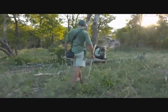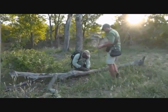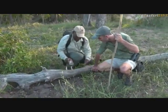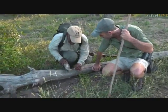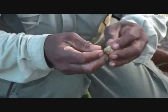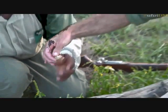Negative, none. He hasn't managed to bash us one yet. But this is not very impressive. I thought by the time we got here we would have a great big pile of delicious nuts. There we are. Yeah. Ah, look at that. That is delicious.